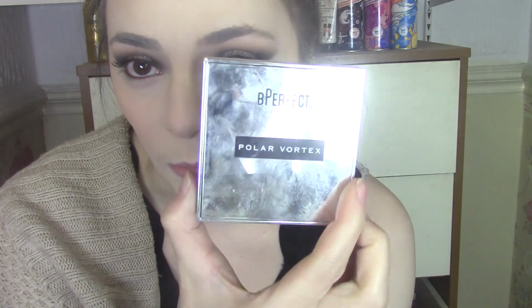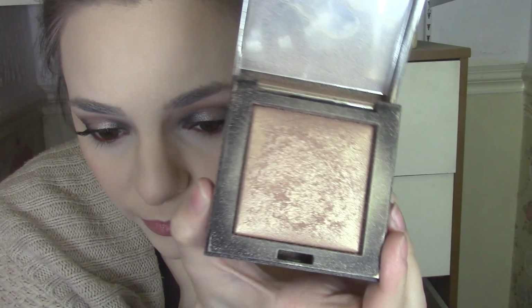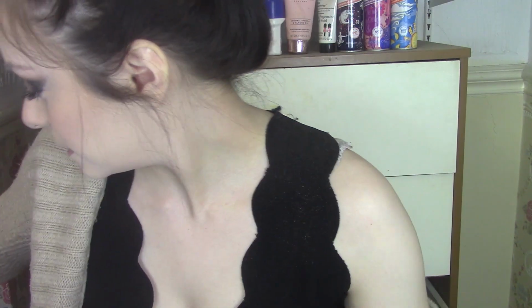And I also have a Bperfect highlighter, which I bought a while ago. This is the Polar Vortex, and it's a bit deeper, but it does translate on the face quite nicely. I'm thinking because we've used so much Bperfect, I feel like I should use the highlighter as well. I feel like that makes sense. I really like all of those highlighters, but I'm going to use the Bperfect one just to be cohesive with all the other Bperfect products we've used today. But this is a really nice highlighter. It's probably a bit of a deeper shade than what I usually go for. It is the lightest one, I'm pretty sure. But it does look nice once it's on the face, so I am going to add this one all over.